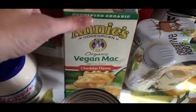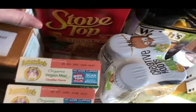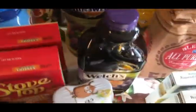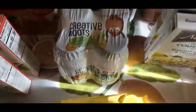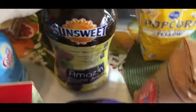I got two boxes of this Annie's Vegan Mac and cheese, two boxes of stovetop stuffing, chicken flavor. Got some more of this coconut water. This is really good for stomachs if you're having stomach issues. I got some more Welch's grape juice. Got some prune juice for Scott.